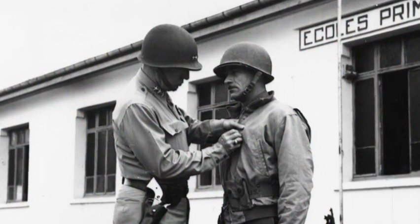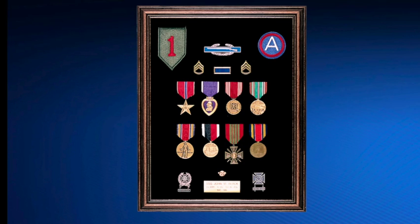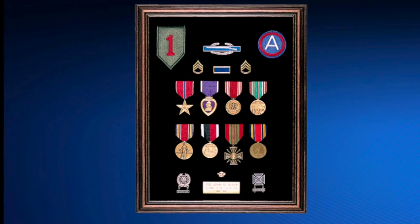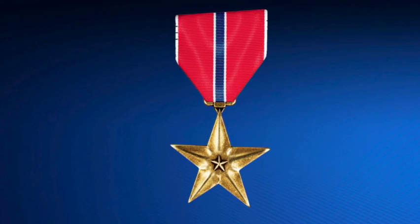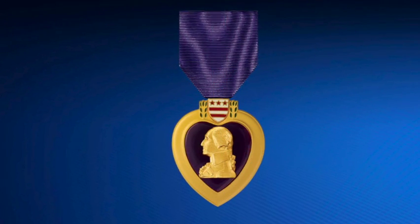Okay, thank you. I'd like to show you two specific examples of World War II veterans' displays that reflect their service in the European theater. Veteran of the 1st Infantry Division who also served under Patton's 3rd Army. The Combat Infantryman's badge is at the top of his award display, and that means that he is authorized the Bronze Star for Meritorious Service. He's also been awarded a Purple Heart.